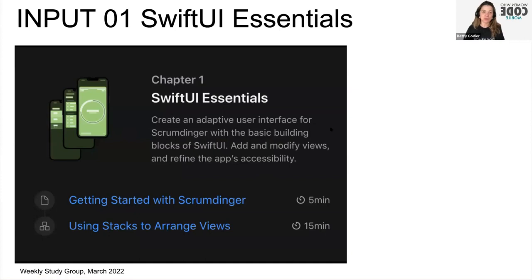The first one, if you click on the Apple link, is exactly this presentation. Today we will start by explaining a bit of the main principles of SwiftUI, and also explain the concept of stack views in SwiftUI.